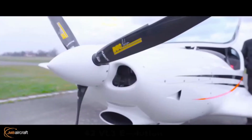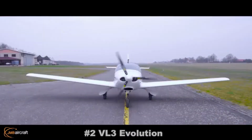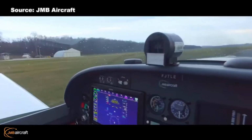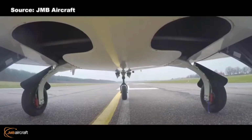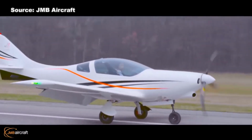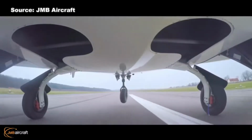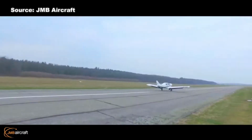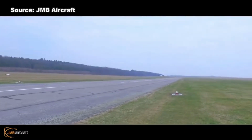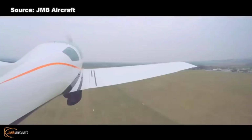Second airplane on the list today is called the VL3 Evolution by JMB. The first thing about this airplane, it reminds me so much of the Lancair 360 or the Lancair Legacy. This airplane comes in 2 different models. You can have the fixed landing gear, and then you also have the retractable, which is always a sexy option. It will cost you a little bit extra to have the retractable and to maintain the retractable, but you get better performance from the airplane, because with the gear up, your airplane can go faster because you have less drag.